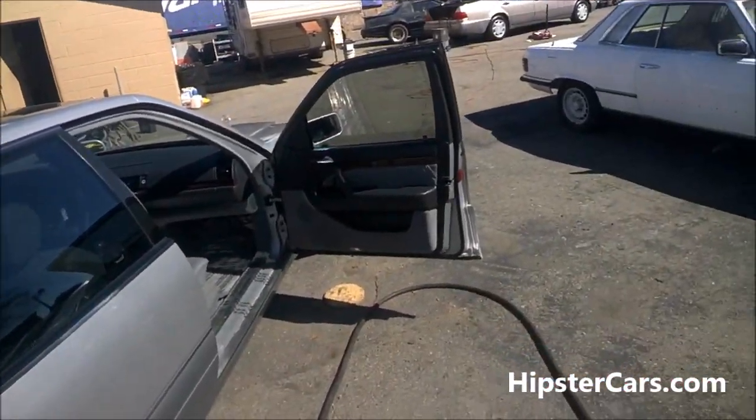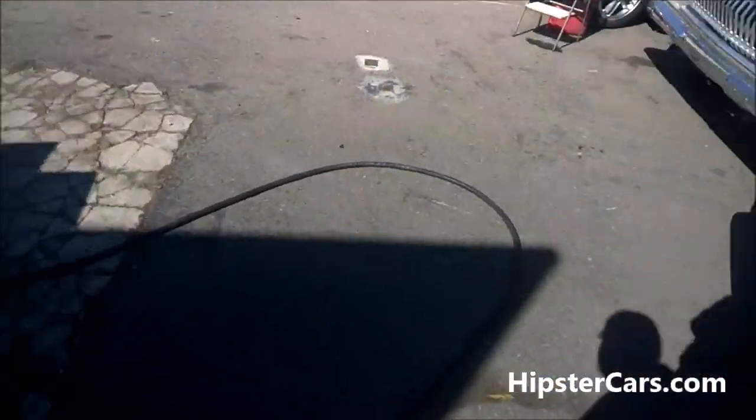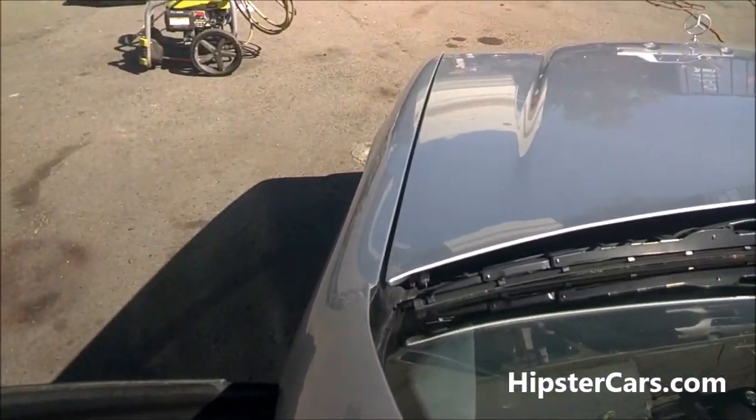This car ran great. I can't complain. Let me pop the hood. Look under there. Yeah, I'd like to see under the hood and listen to it run. Actually, the reason why I'm doing this is that my car has developed a little.